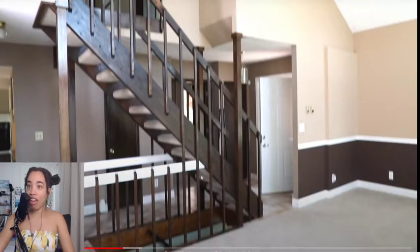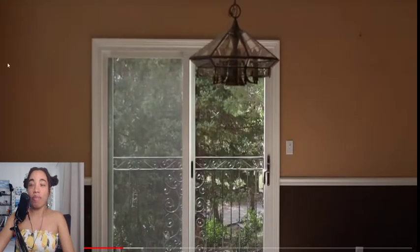And again, I like, talk about the stairs. I hope she renovates that. I don't know. The staircase from the beginning, I was like, honestly, oof. But she has a lot of windows, a slide into a little balcony.